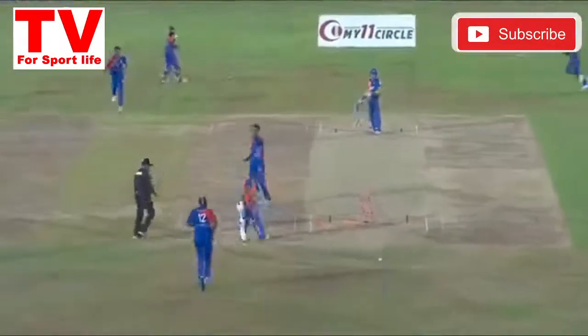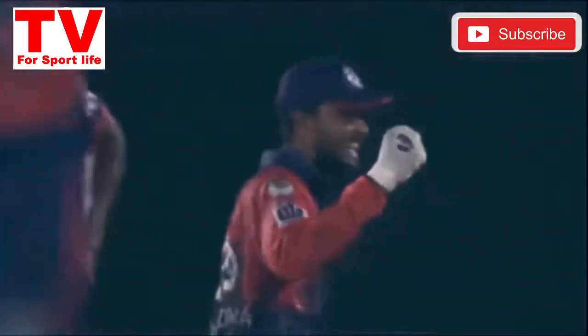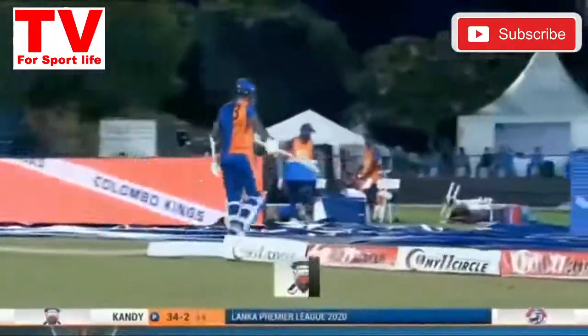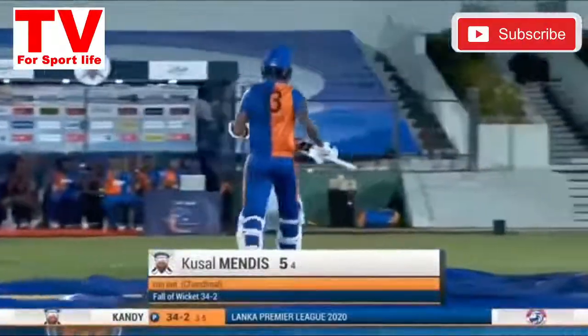The point was, Kusal Mendes was looking for a run when Gurbaz was not even looking at him. He was just disappointed with the shot that he missed out. Utter confusion, no communication at all. Understand the disappointment of Kusal Mendes. Out for 5, 34 for 2.